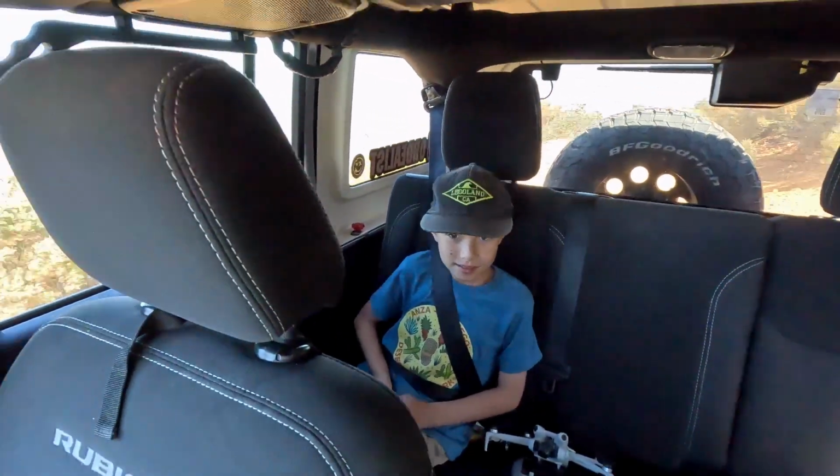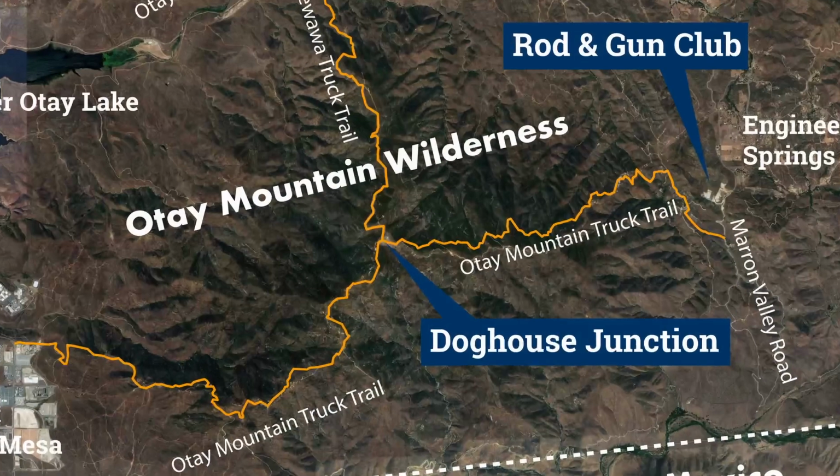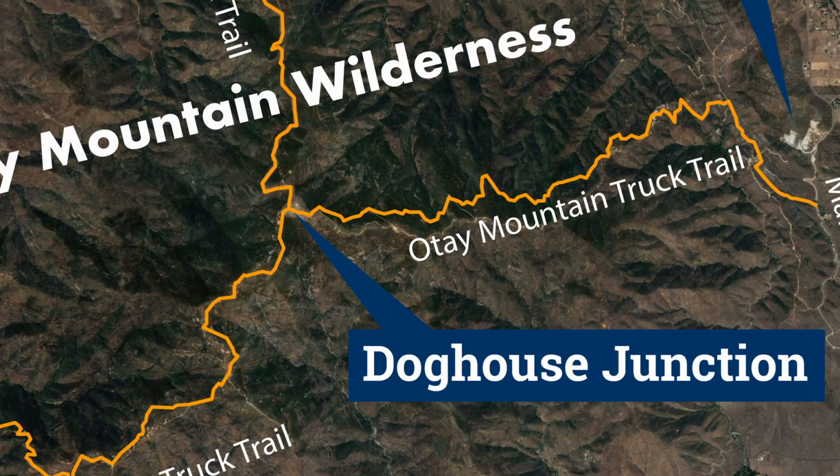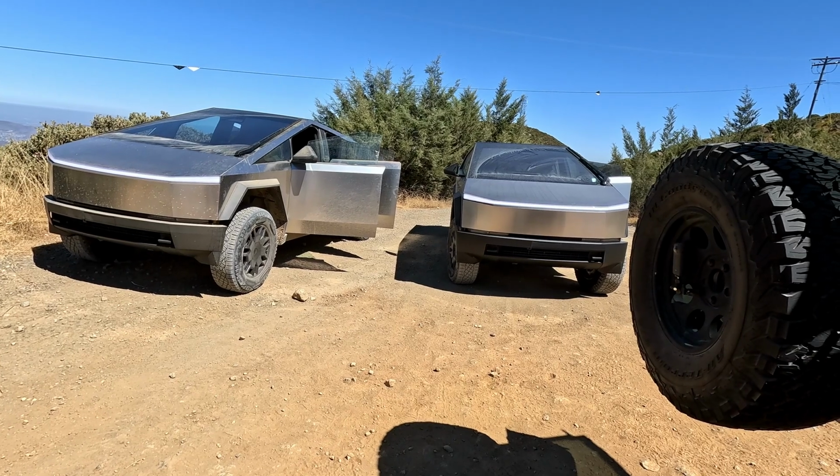Next, we headed to Doghouse Junction and went east onto Upper Ridge Trail. John let me drive his Cybertruck for a bit, which was a high-tech experience coming from my fairly bare-bones Jeep.